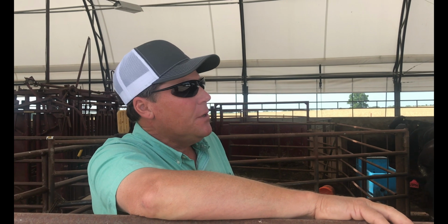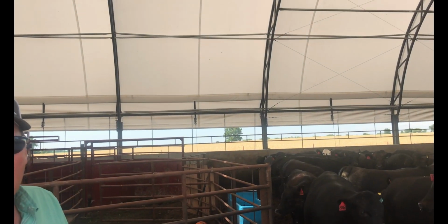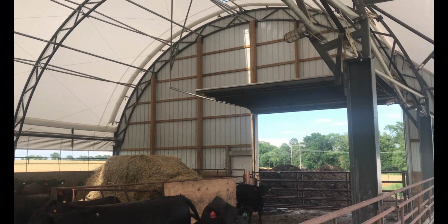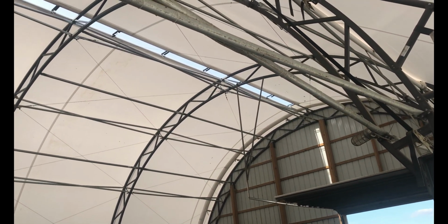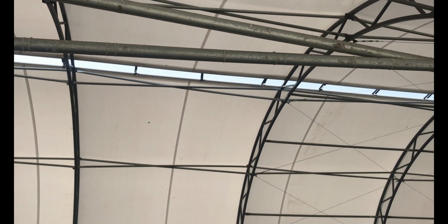What I'd like to do today is show you one of the ways in which we have diversified the operation over the last few years. I'm standing here in our hoop barn that we built about, soon to be, 2 years ago. It is a barn specially designed for cattle. You can see that it's a steel framework building with a large covering over top of it. So in one sense of the word, I guess this is kind of a gigantic tent.